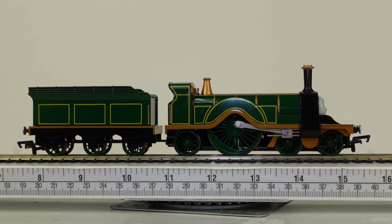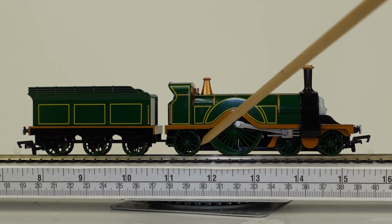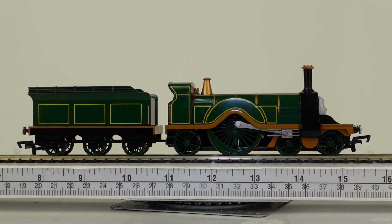So, Emily's just a great looking locomotive. She's about 9 to 9.5 inches long, locomotive and tender together. And if I didn't mention it, the white notation says she is a 4-2-2. So she's got 4 leading wheels, 2 drive wheels, and then 2 trailing wheels.